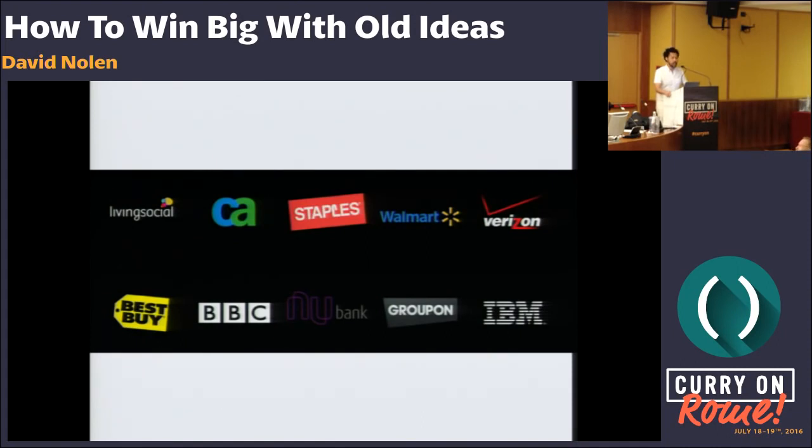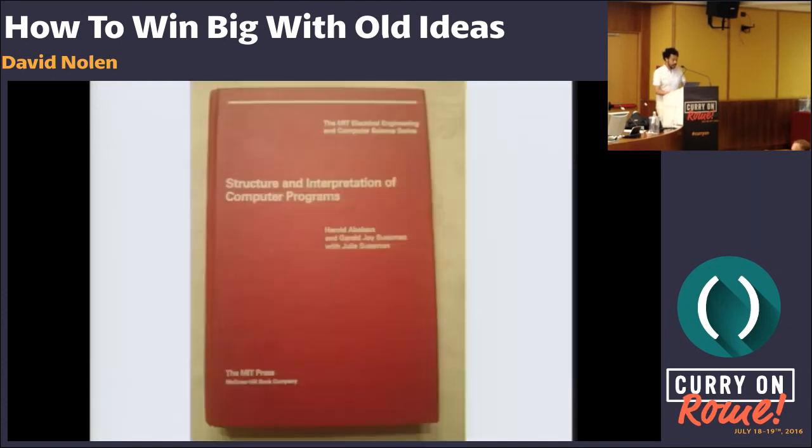Datalog is old, Lisp is old. So how did this come to be? We're going to drill into that. Even if you go back 10 years, I think the future of Lisp looked pretty dire. If some of you are fans of Lisp, it was definitely in decline.